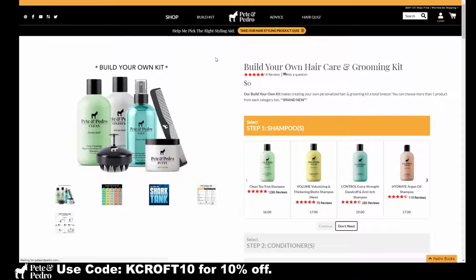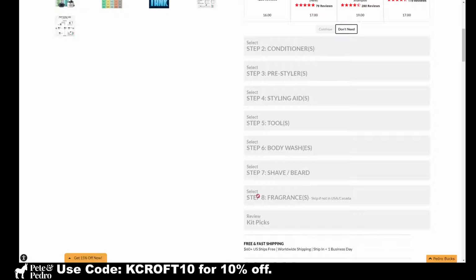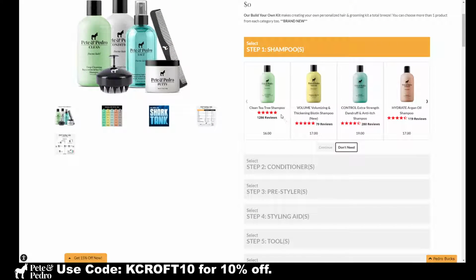And this cool new system here, the build kit, I guess I'll just read it to you. Build your own hair care and grooming kit, and it goes through all of these. There's 8 of these things that you get to go through and pick, and you have a choice of picking multiples, or if you don't need it, just click "Don't Need" and move on to the next one. Let's go through this, and I'll put together a cart.